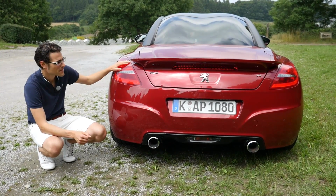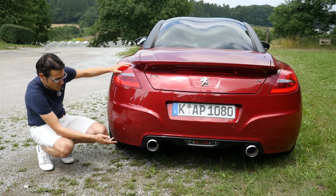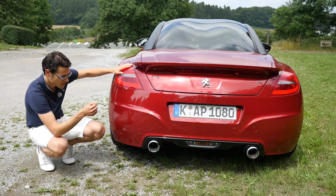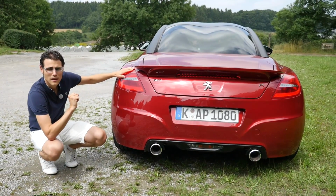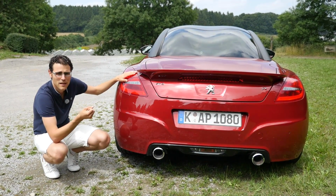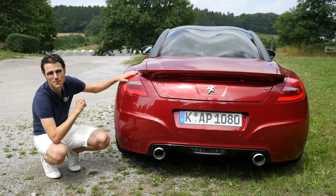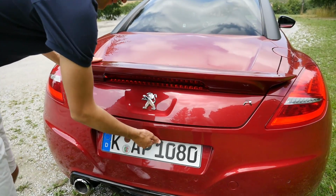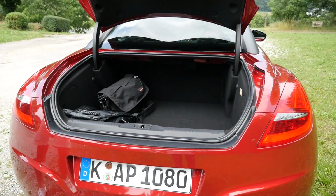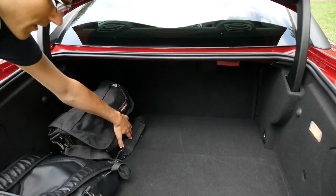Now let's check out the rear. You see the fixed wing here again, and the lower part is of course different here in the R version, black diffuser kind of style with two huge exhaust pipes, and we'll soon also hear what kind of sound is coming from that one. You see a very strong rear part, and it's actually a solution where you don't have to pay so much money for a super sports car, but already get the kind of look of a super sports car. And one of the surprises of the car already right now, because the trunk is actually huge for a sports car. You see you have a lot of space, and also the possibility to put stuff in here is fairly good and easy.